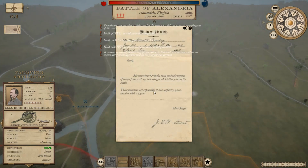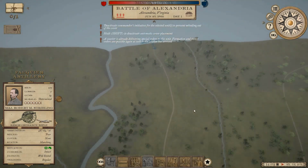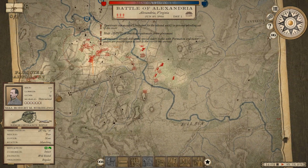McClellan arrives. Okay, so he's brought 16,000 men with him. Where have they arrived from? From the northern section. That's okay. So, I mean, at least they haven't come from our right flank.